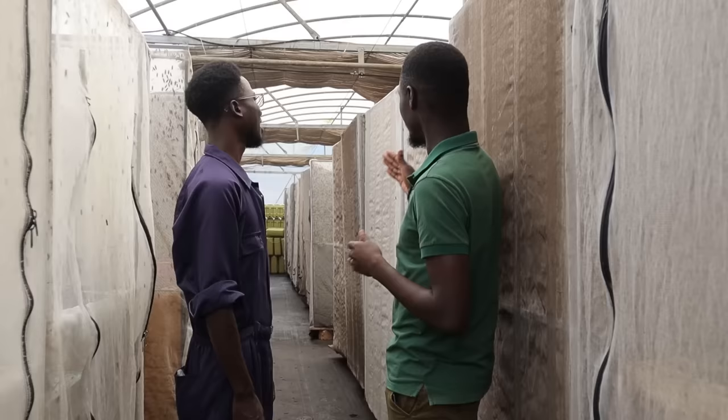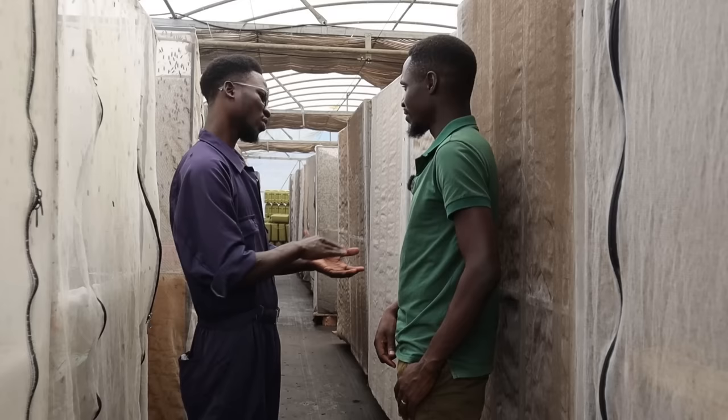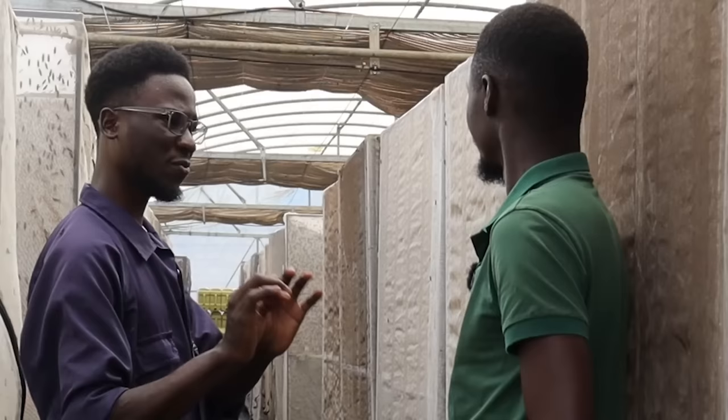What are the jerrycans I see at the end? Oh, the jerrycans, we are trying to do extension of the technology. We want to show the audience how best they can improvise to do black soldier fly farming. And of course, that is part of the material that we use.